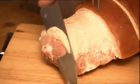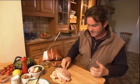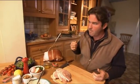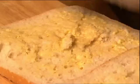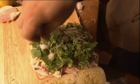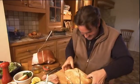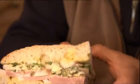And this is beautiful ham. It's really dense and firm, but it's also juicy. There we go. Half a dozen slices, excuse me. It's so delicious. And now we can simply layer everything up. A few salad leaves, a squeeze of lemon, and a few more raw shallots. It's like a ploughman's in a bread roll. Whew, that, I have to say, is the ham sandwich of champions.